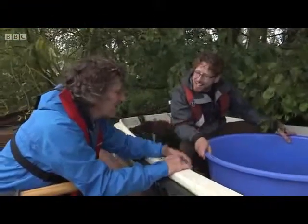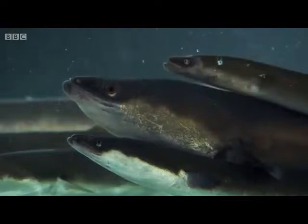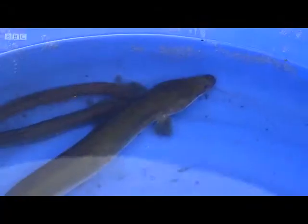You so rarely see them. I mean, you're seeing them all the time because you're researching them, but for me, it's been years since I've seen an eel. Yes. Eels undergo a series of extraordinary physical changes as they mature. Only when they transform into full-size silver eels are they ready to travel down our rivers and out to sea.